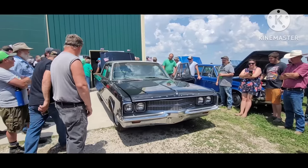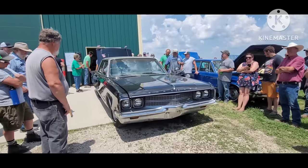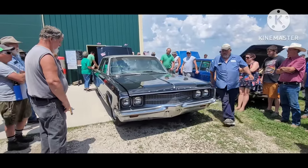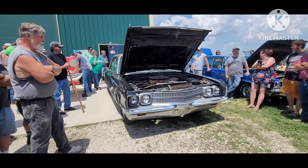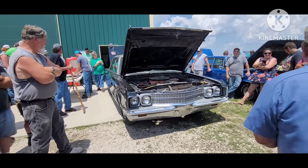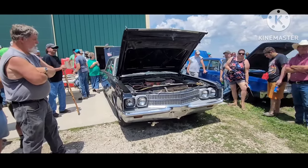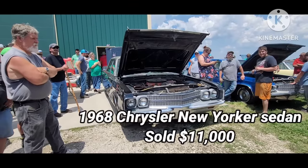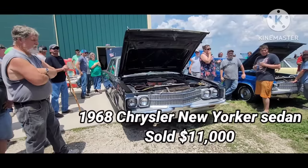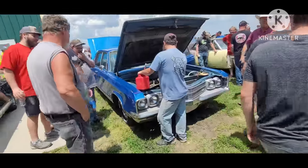Boy, she's quiet, ain't she? She's good. There we go, a '68 Chrysler New Yorker. Looks good, everything right. Hey, somebody give me $5,000. I sold it at $11,000. Now, ladies and gentlemen, that's a bonus, sister. 15. Thank you, ma'am. 15. Put it on number 15. They're bringing the table.